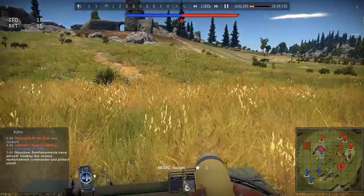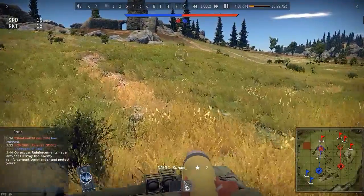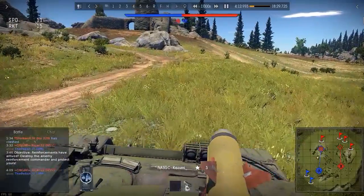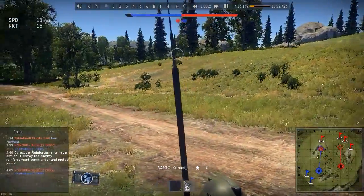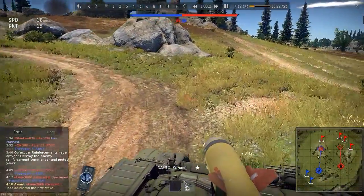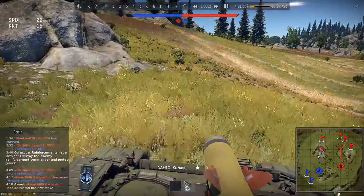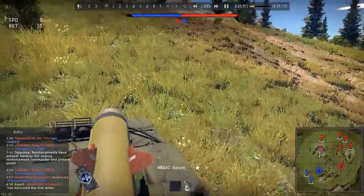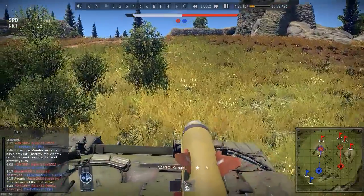Naturally, when the shells, in this case the missiles, are moving at only, in this case, 220 kilometers an hour. Oh wow, that's completely wrong. 220 meters per second, which is around 830 kilometers per hour. You have a lot more control over the missile, and naturally when you can aim the missile with your mouse, you can even hit moving targets while not aiming at them while you fire the shot.